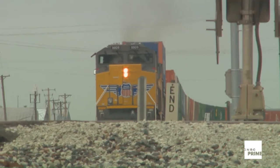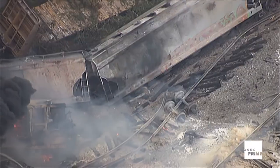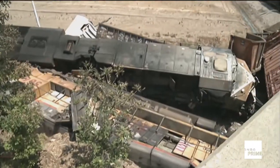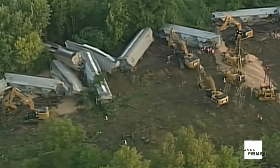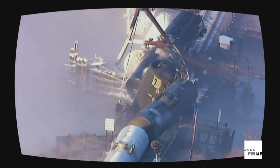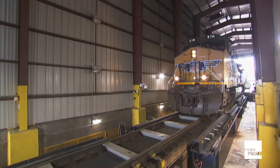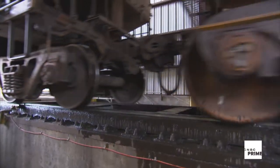Railroads are generally pretty safe. But accidents still happen. Trains go off the tracks roughly 1,300 times every year in the U.S., sometimes because of broken wheels. Federal investigators are on the scene of a train derailment on a bridge in southern New Jersey. These derailments have led the engineers at Union Pacific to ask, what if we could make tracks safer?